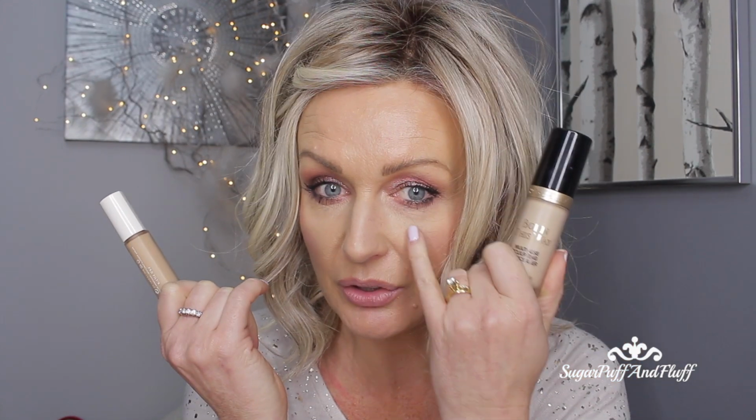Okay, so now I'm going to reveal which is which. Under this eye, I am wearing Fenty Beauty, and under this eye, I am wearing the Too Faced. And to be honest, I really cannot tell the difference. I almost want to say that the Fenty Beauty maybe stayed on a bit better. I feel like I can see a bit of skin through here, but that is being really picky. So I like them both.